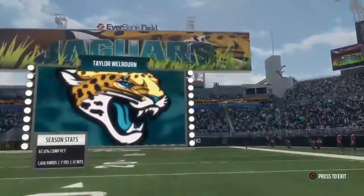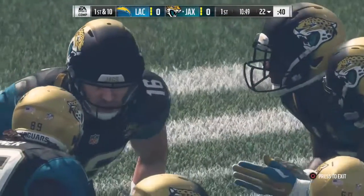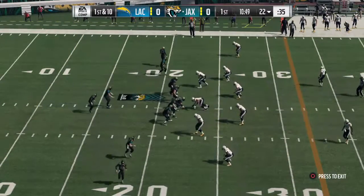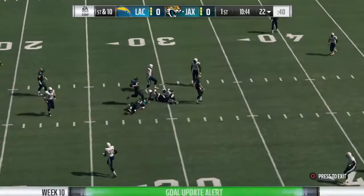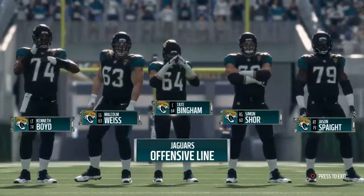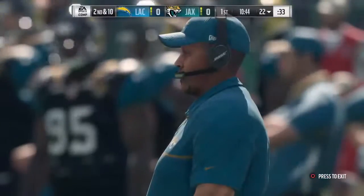So here's the first drive now for the Jags. And leading them, Charles, their quarterback, their field general. First pass here is going to fall incomplete. And the big boys up front in the trenches. What do you think of the O-line, Charles? I love them because this is a group that's so cohesive. They know what the man next to them is going to do at all times, and they operate as a terrific unit.